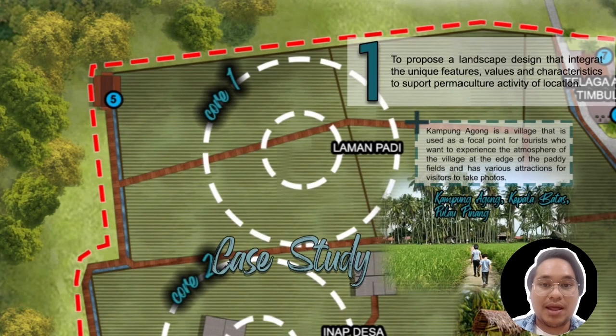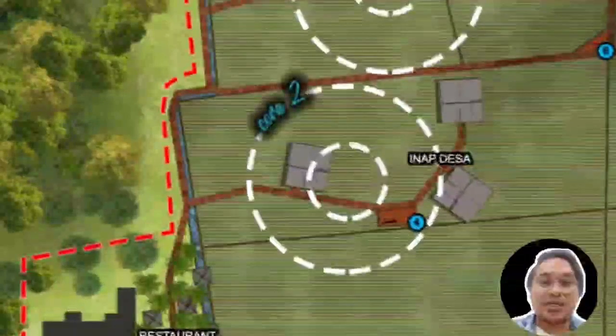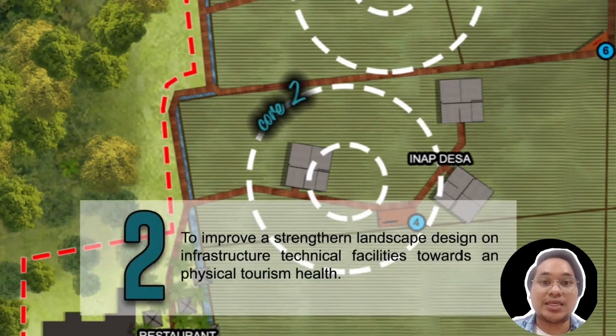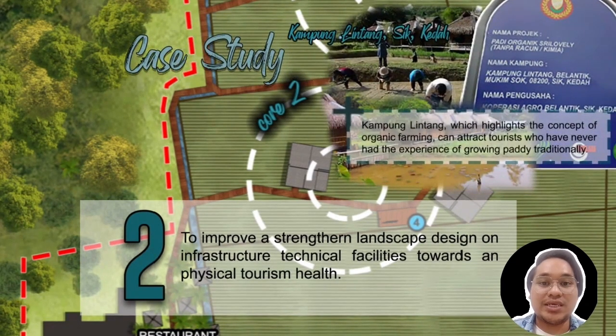Next is the part that provides comfort to the visitors. This area is called Inap Desa. In this area, visitors can experience accommodation in the middle of a paddy field with an interesting view. This area answers Objective 2, which is to improve a stronger landscape design on infrastructure and technical facilities toward physical tourism. This area looks at the case study of Kampung Agong, Kepala Batas, Pulau Pinang, a village that is the focus of tourists who want to experience the atmosphere of the village on the edge of the paddy field, and it has various attractions for visitors to take photos.